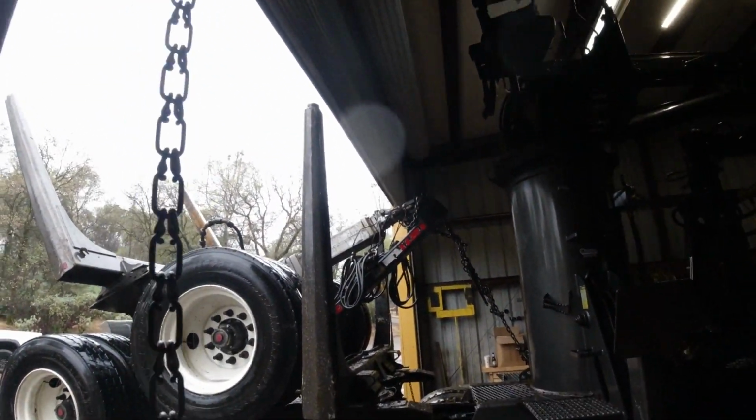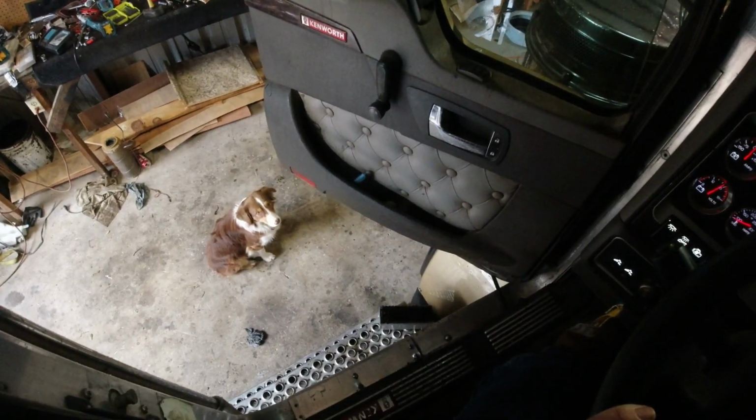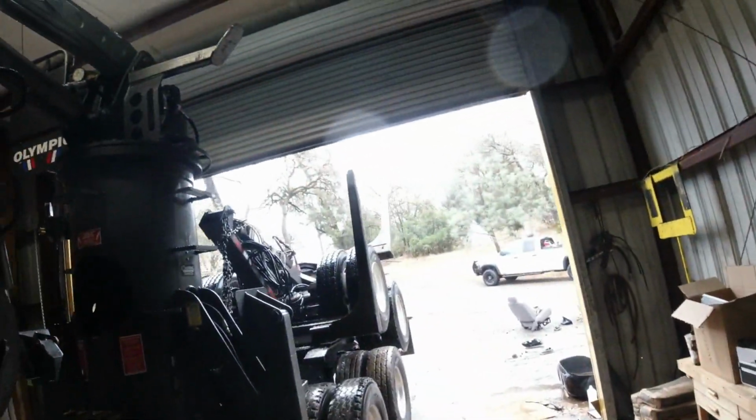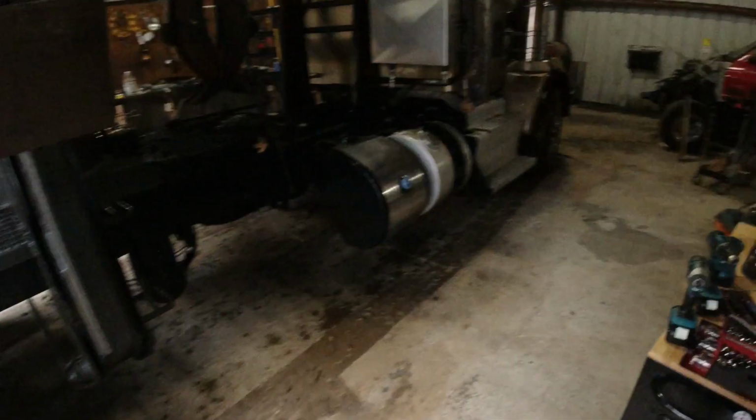Right down on a bolt. Oh my gun. It won't roll. Oh. This thing doesn't fit by like 4 feet. There, truck ain't going nowhere now.